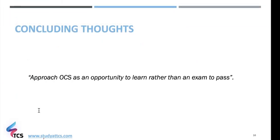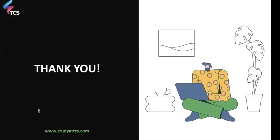So concluding thoughts, approach OCS as an opportunity to learn rather than an exam to pass, especially given the fact that this is a professional qualification, and given the fact that the CIMA examiner is trying to replicate a real life corporate environment. So rather than approaching this exam as an academic qualification, you need to approach it in a practical sense. Having said that, it brings us to the end of today's webinar.